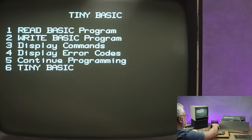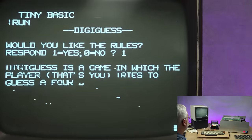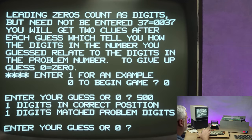Next up is Digiguess, which, you guessed it, is another guessing game. So, if I'm reading the rules right, Digiguess basically picks a random number from 1 to 9,999, and then you have to figure out how many digits the number is, and then what it is by making guesses as to which numbers are in which positions.